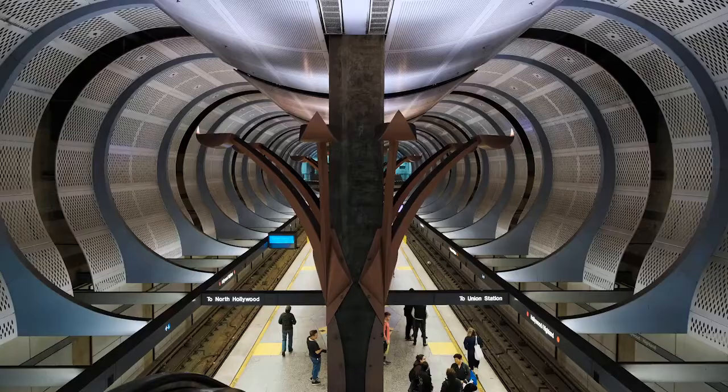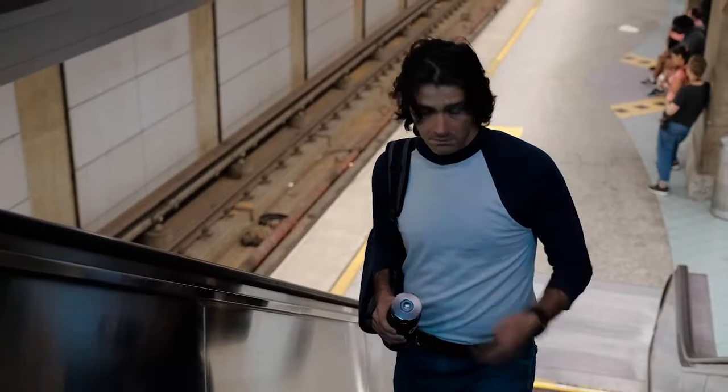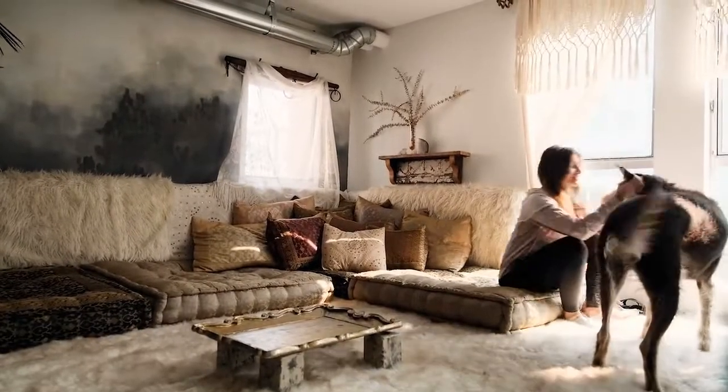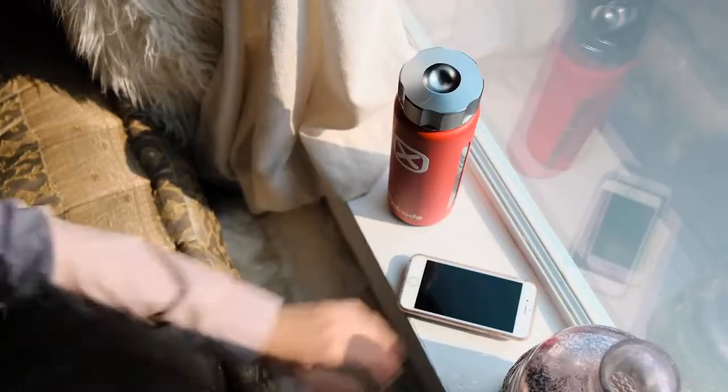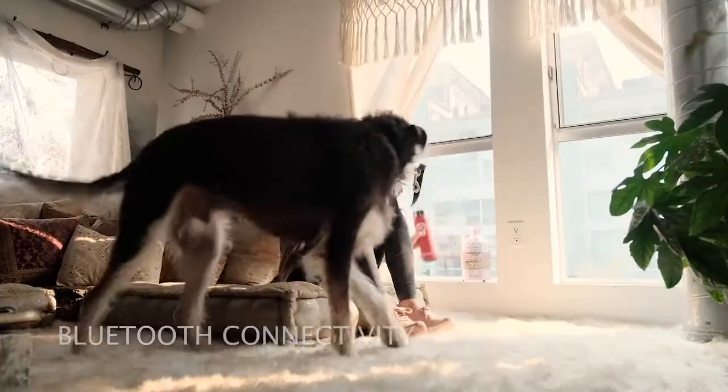Meet the Hydrade bottle, a revolution in hydration technology. An insulated water bottle meets a smartphone. With user-friendly software, Hydrade makes it easy to sync to your smart devices. Just pair it once, and you're good to go anywhere your adventures take you.